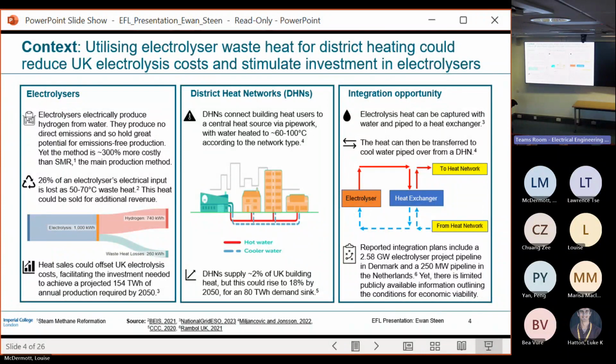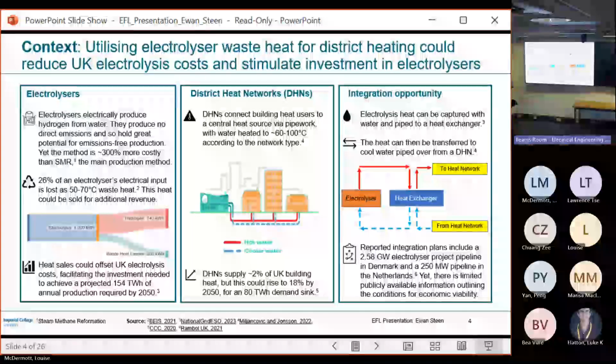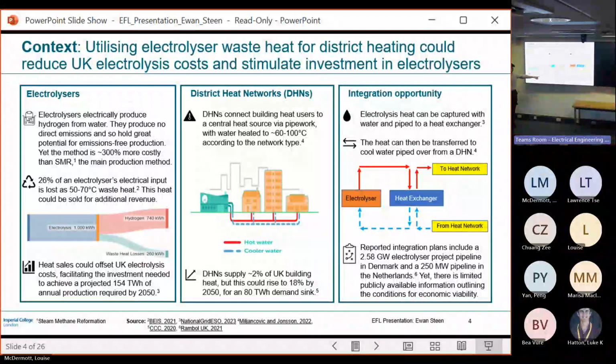So heat sales could offset UK electrolysis costs and facilitate the investment we need to achieve a projected 154 terawatts of annual electrolytic production by 2050. Now this figure comes from National Grid ESO and takes the average of their future energy scenarios. So in those energy scenarios, which are seen as the credible pathways for the UK to achieve net zero, the average is we need this much hydrogen to be produced by electrolysis. And we have less than 1 terawatt now.